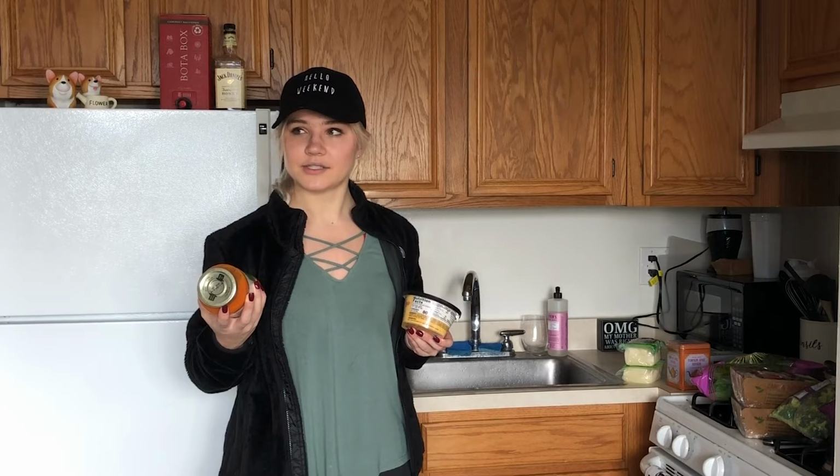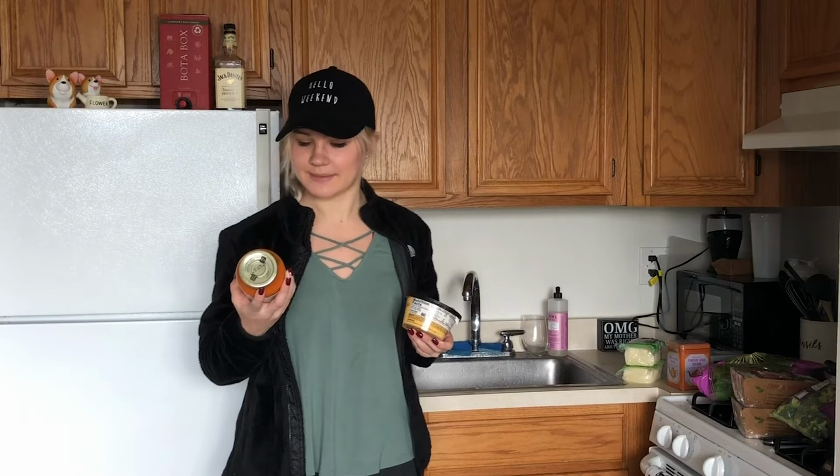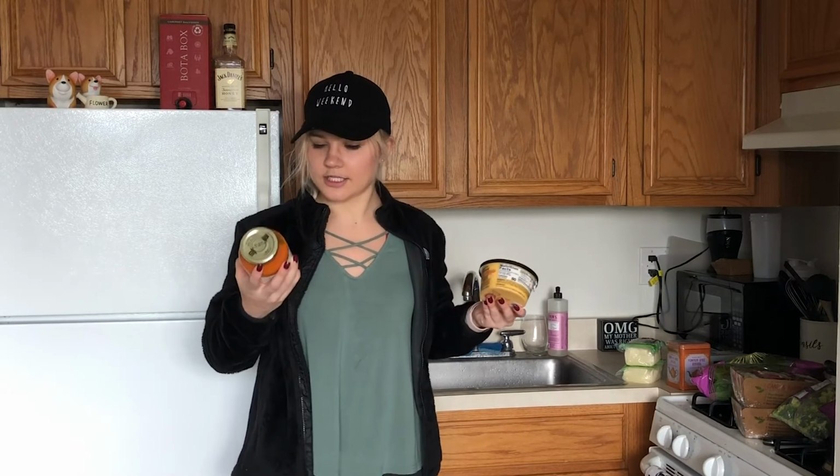how do you say pronunciation? Wow. I'm struggling a lot with pronunciation right now, and I think it's just because I'm having to read labels, and for some reason I can't do that on a camera. Autumnal Harvest Creamy Pasta Sauce. It's made with pumpkin and butternut squash.